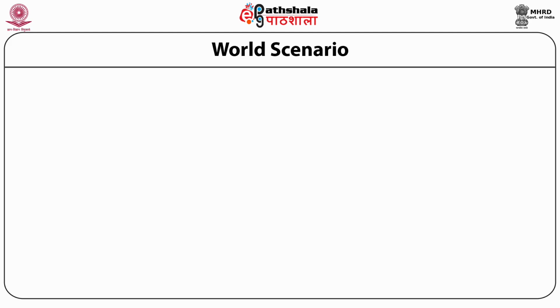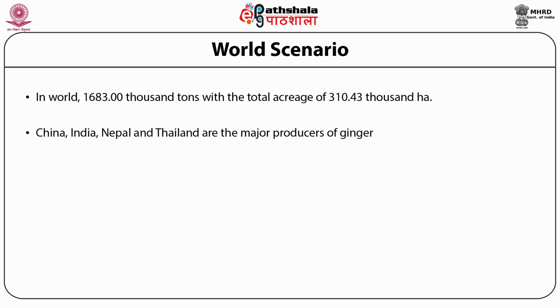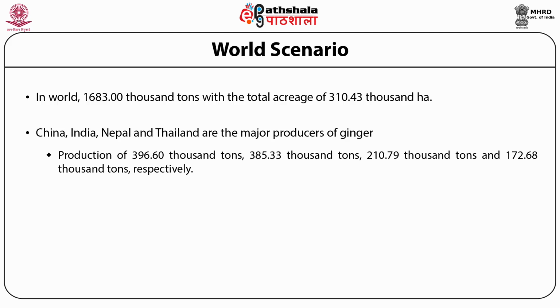World scenario of ginger. The total production of ginger in the world is 1,683,000 tons, with a total area of 310.43 thousand hectares. China, India, Nepal, and Thailand are the major producers of ginger in the world, having production of 396.60 thousand tons, 385.33 thousand tons, 210.79 thousand tons, and 172.68 thousand tons respectively. India and Indonesia have the largest area under cultivation of ginger.